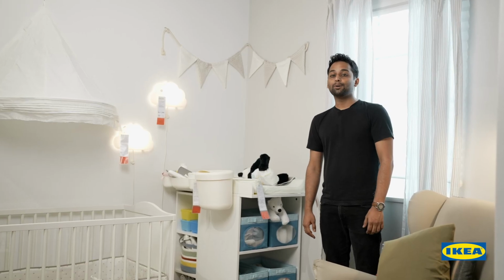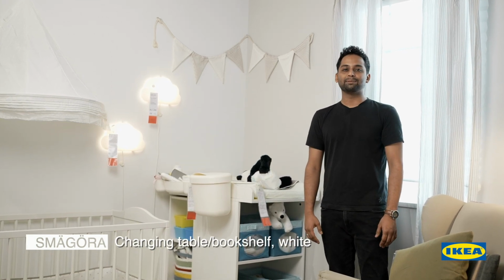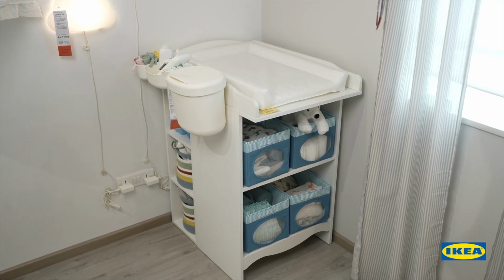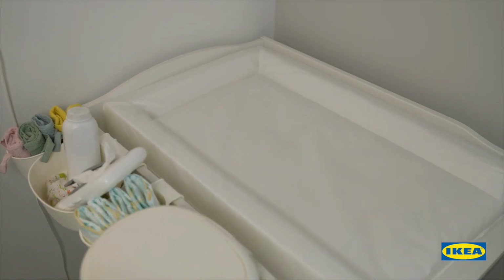Today, we are going to talk about the Smagora changing table and how this little addition helps simplify life with babies. As per experts, you change your baby's diaper every 2 to 3 hours or as often as needed.